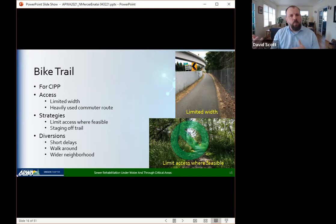And we can get access without working on that central part. And then staging off the trail so that the majority of the pedestrians and trail users can continue to use the trail during the construction period. Now, there will be some impact and diversions. We tried to minimize that with using short delays, like 5-10 minutes to get equipment in. When we're doing trail restoration, we'll be able to use walk-arounds. So having cyclists dismount, walk around the area, but continue to use that main corridor and minimize the use of the wider neighborhood diversion, which includes hills, and not everybody has power assist bikes just yet.